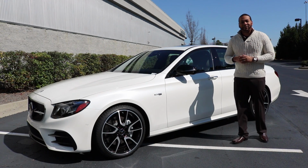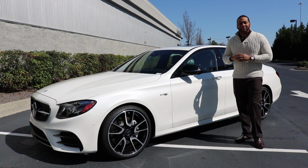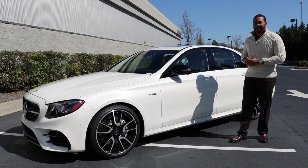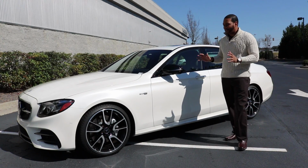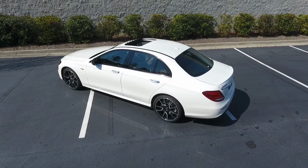When the E63 is released next year, the E43 will take its rightful place as the mid-level sports sedan of the E-Class. This particular model is shown in Designo Diamond White, and it has an AMG nut brown and black Napa leather interior. So today, let's go over some of the specific features of the E43 model and see how this ride has been engineered for excellence.